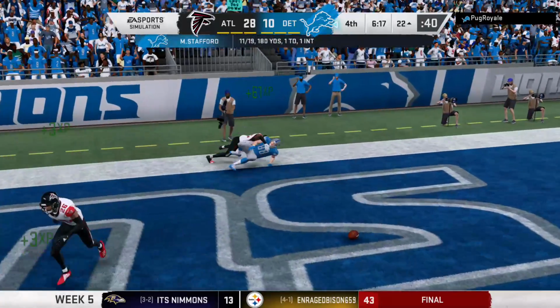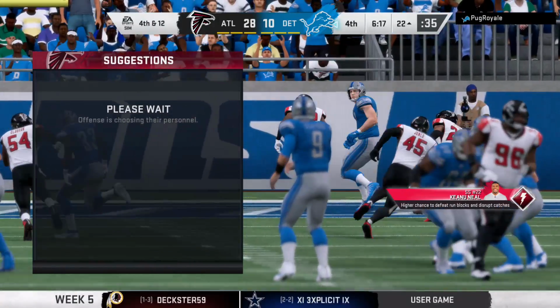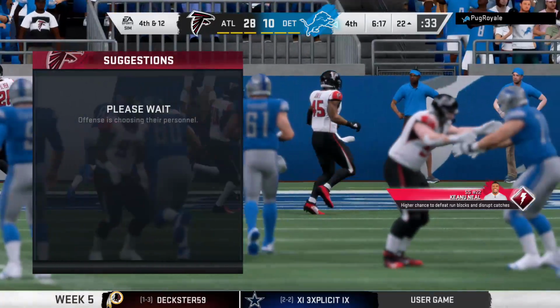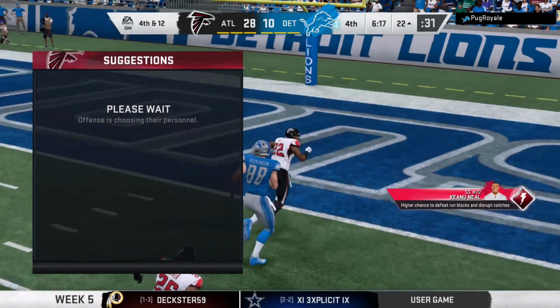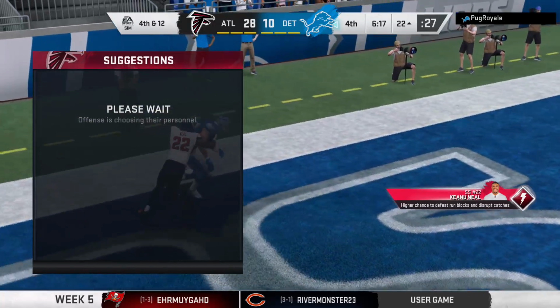Meanwhile, on 3rd down, they take a shot at the end zone, but it's incomplete. This defense was definitely alert to the possibility of the deep ball, and they were more than ready for it. They've got the lead, 4th quarter. Maybe can expect more passes like that downfield.